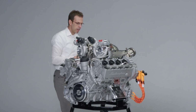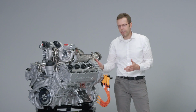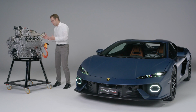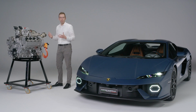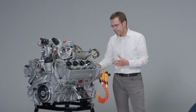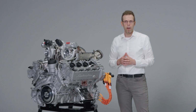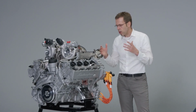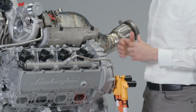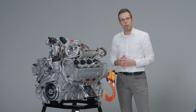Another very interesting thing is, if you go on this side, that we have a valve train that is consisting of a very short chain to enable also this high rev region of 10,000 RPM. Also the high pressure pump for the fuel injection is decoupled to achieve as best as possible the 10,000 RPM. So there are a lot of small technical solutions that you can see that are enabling this level of power and especially also this level of emotions.